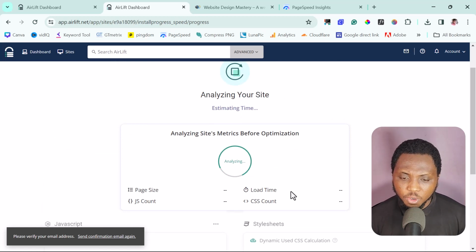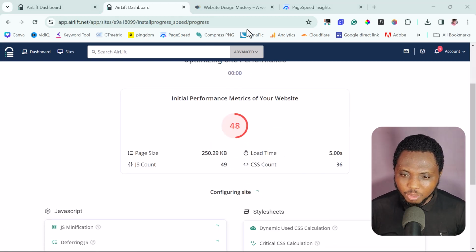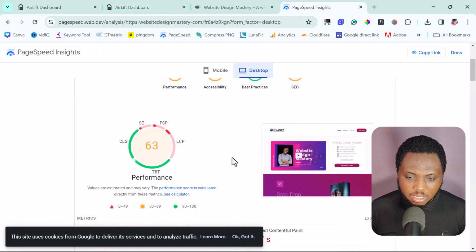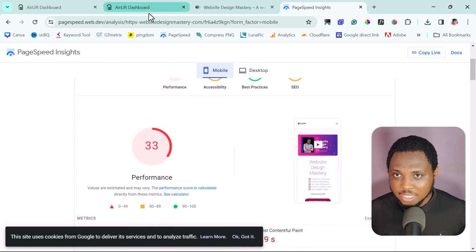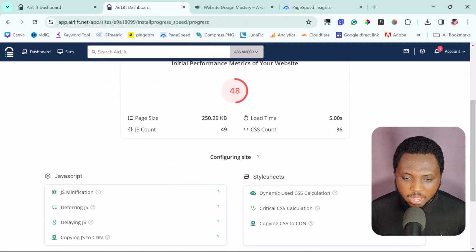But while we wait for this to get done, we can see here it says, please verify your email address. I will just go to my Gmail account and verify this email. So we can see here, it says our initial performance metrics for your website is 48, but we got 30, okay, this is 63 here. For our mobile, we got 33. I don't know, there's a discrepancy between both, but that's fine. Let's see what this comes up with eventually.